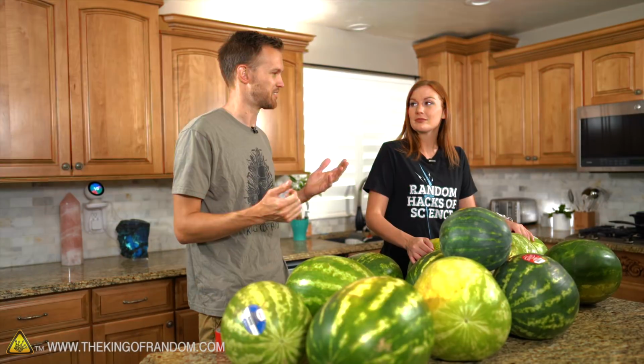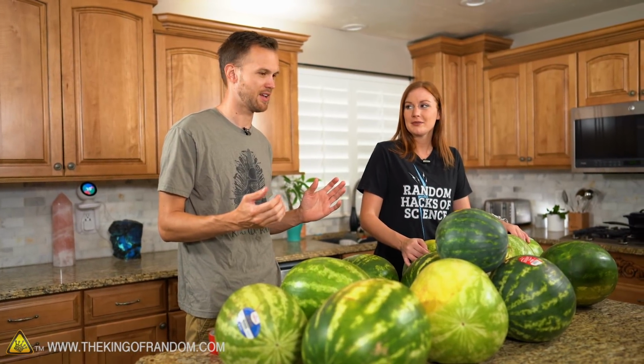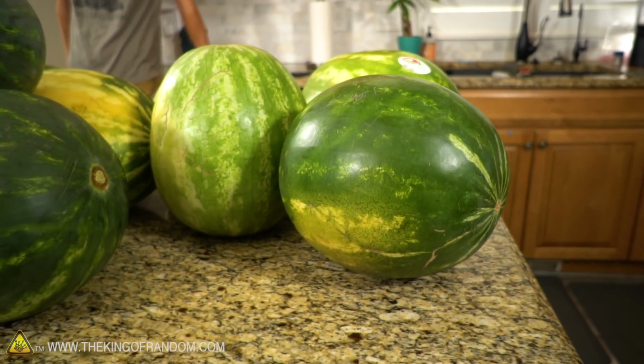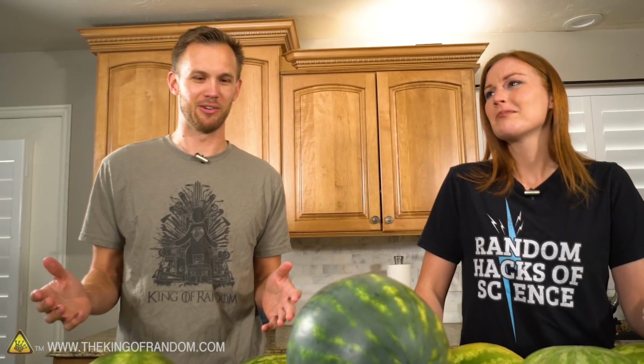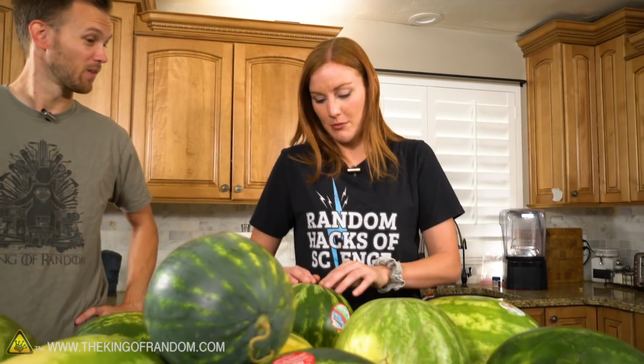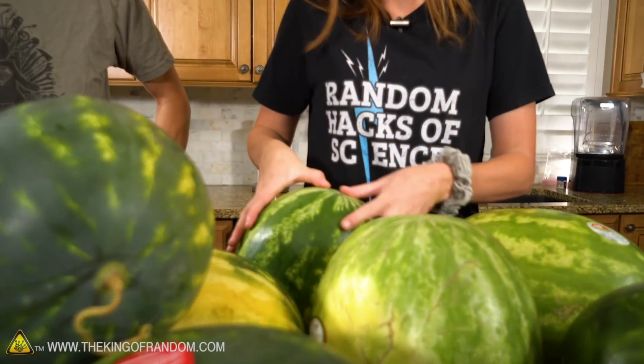But I've also heard stuff about the stems a few different times. Some people smell their watermelon. I don't think I've ever thought I could smell a watermelon before cutting it open. So yeah, I'm not good at smelling things. My mom would press, not on the stem, but on the bottom. She would press and see if it was even slightly squishy.